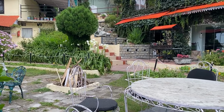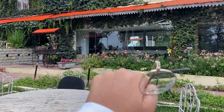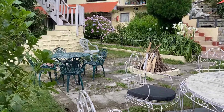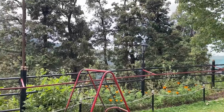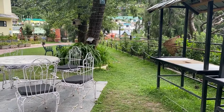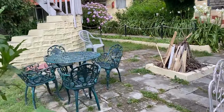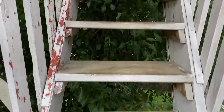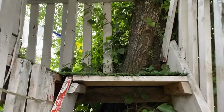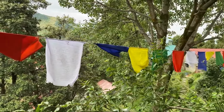So guys, this is how it looks in the morning. There is a very slow prayer music going on and the breakfast is served right in the restaurant. And this is how it looks. The view is so green and they have everything for families, like sitting area, playing area for kids, and they have a very pretty tree house. So I'll just take you guys there. So this is how the tree house looks.